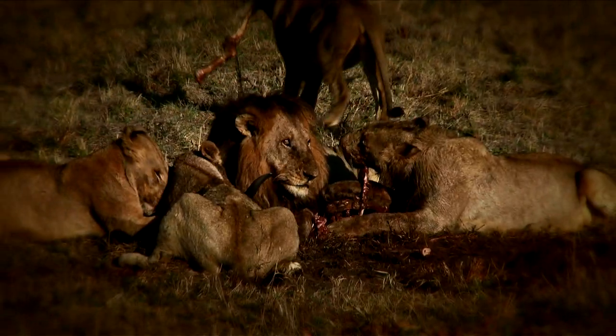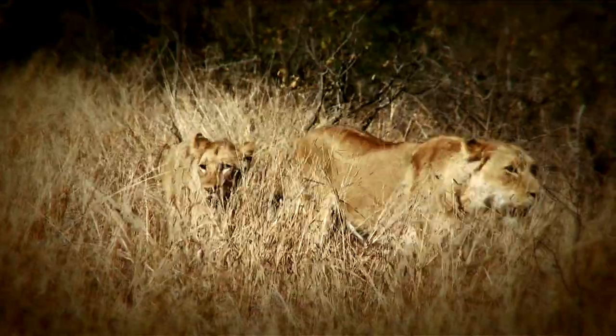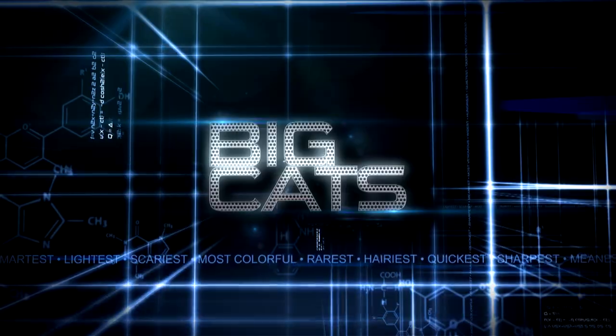You can find them all around the world in all different colors, shapes, and sizes. These creatures are at once beautiful and fiercely menacing. They are the big cats.